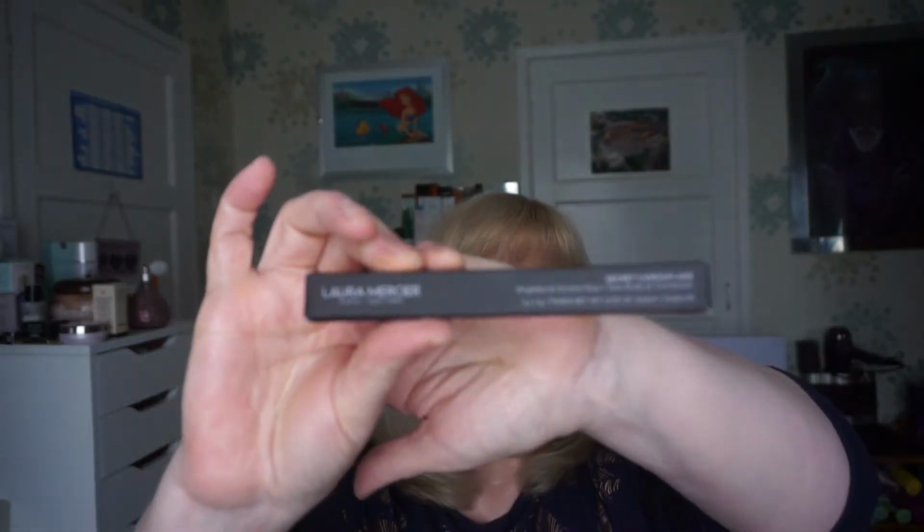Now on to foundation. I bought the new Laura Mercier.